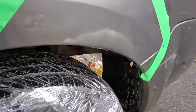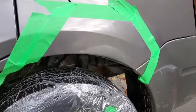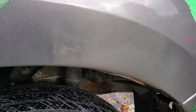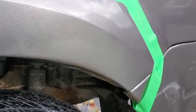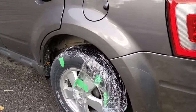Here's the first layer. You can definitely see through it, which is totally fine. Do not overdo it. Build it up with layers and give at least 15 minutes in between each coat so that it all dries. Otherwise it will run and it will look really drippy. You need to make sure that it doesn't happen. I also like standing away from the car so that it almost just mists on top versus putting too much spray color right on top of it.